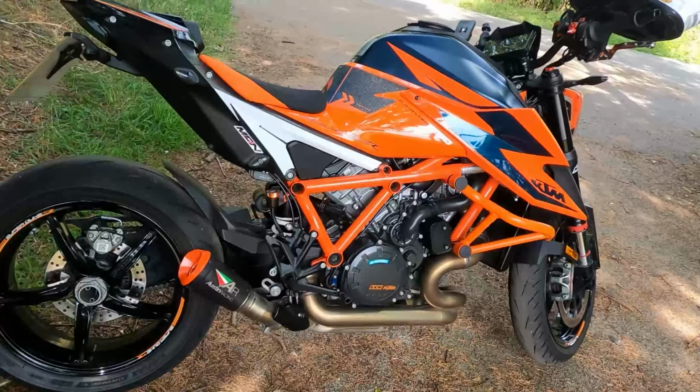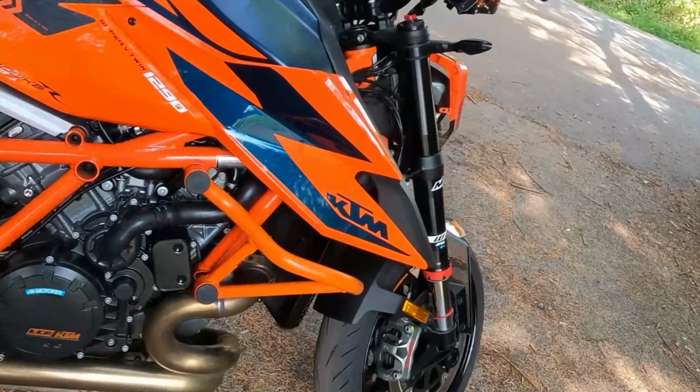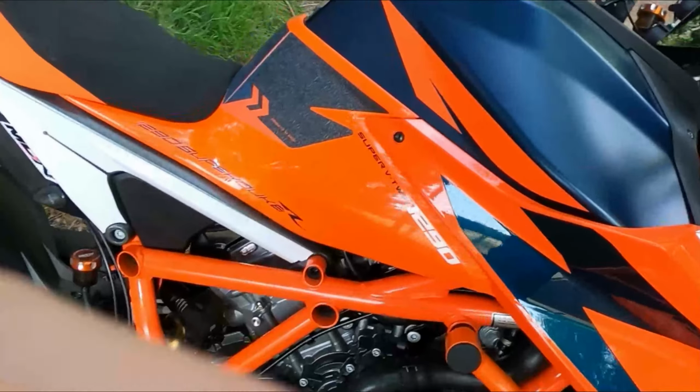Right, enough waffle, let's get back on the bike. There it is. No mods, no new mods, I should say. Same as before, but after 2 years it still catches my eye, and that exhaust sounds an absolute treat.